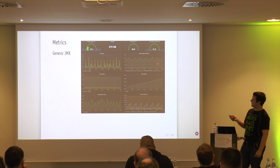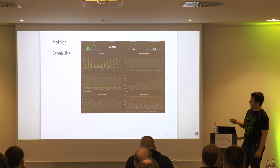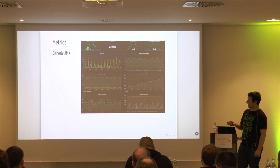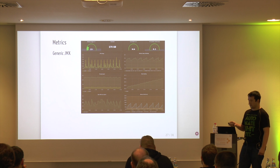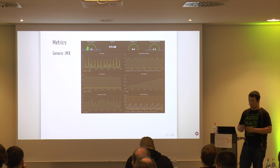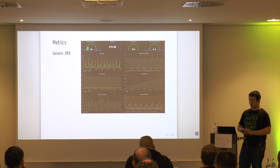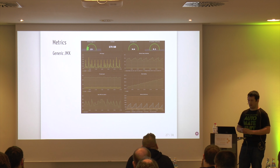The amount of heap memory that's used, CPU usage, also very important, open file descriptors. We noticed that when there is a huge amount of agents hitting the Puppetserver in parallel, you probably need to increase the amount of open files that Puppetserver can have.